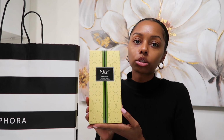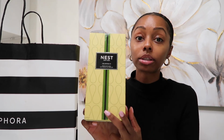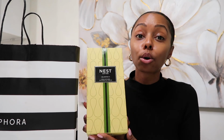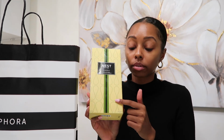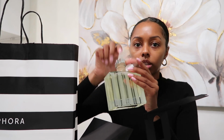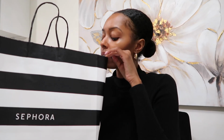So of course I wanted to re-up on my diffuser, this Nest diffuser, and the grapefruit scent is so good. When I tell you, if you want your whole house to smell good, get this, bomb. And this is the oil diffuser. You just pop it off with the sticks in, leave it out, and your house will be smelling amazing. So I got that.